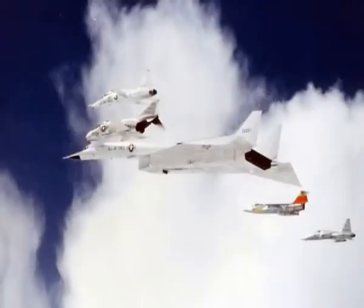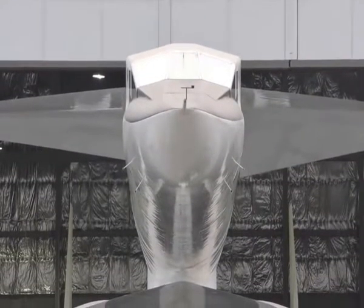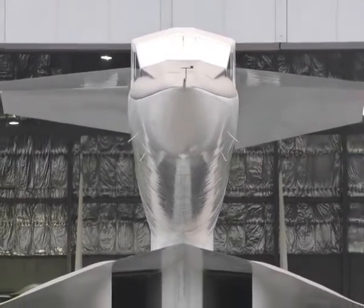Unfortunately, there was an accident in 1966 that had nothing to do with the test. It was an air-to-air collision. But the test program was extremely successful. And everything about the XB-70 is exotic. Every single thing about the XB-70.